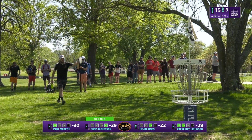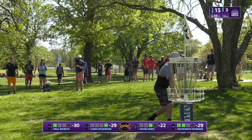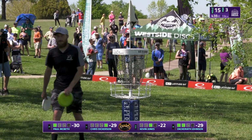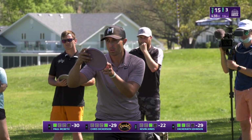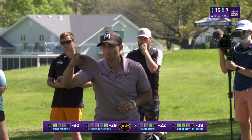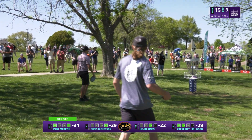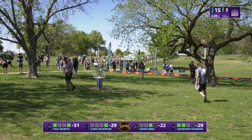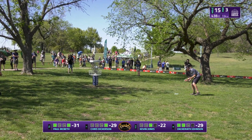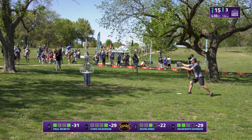Yeah, and good correction from the last hole. Has the tailwind there to make sure it's going to drop a little bit. Keeps it high enough. Perfect putt. And Paul is making a push from this chase card. He's won this event before. This year could be the hardest win yet.